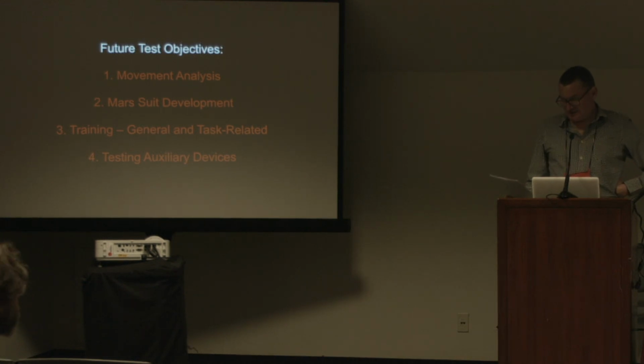Okay, so future test objectives. Well, I think further movement analysis has to be completed to work out what kinds of movements we'll do. Also, we need to figure out as much about the movement on the surface of Mars and how to adapt to it, especially over long time trials.